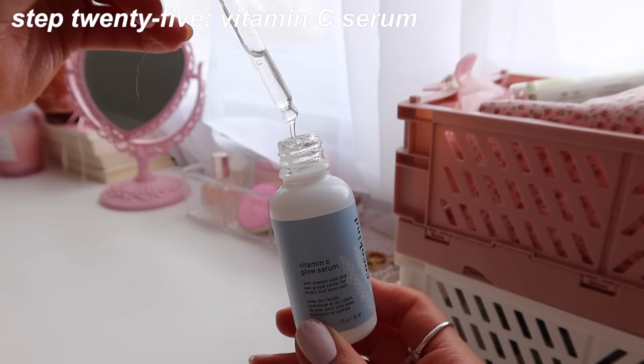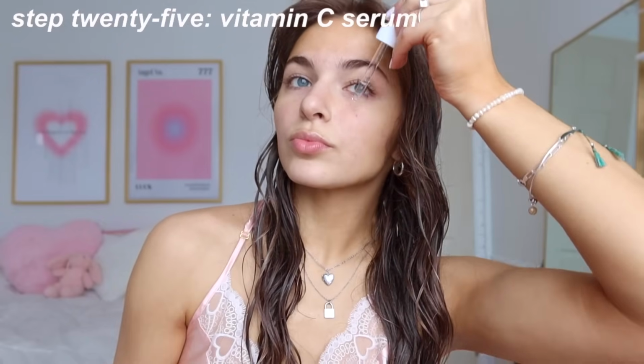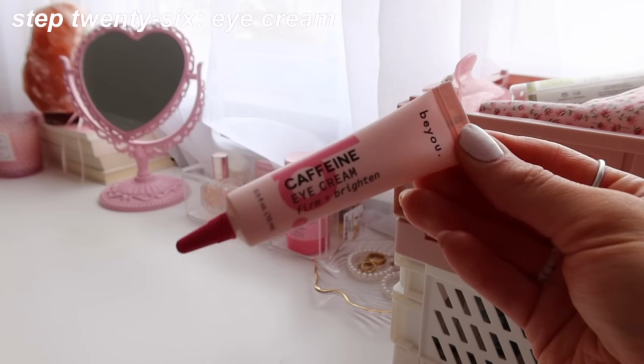Let it dry and then go in with this Cocokind Vitamin C Glow Serum. I love this and I love using it during the daytime. It's just really brightening on my skin. For eye cream, I'm using the BU Caffeine Eye Cream.